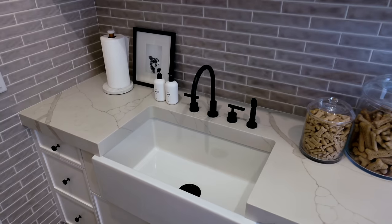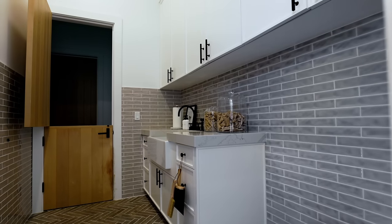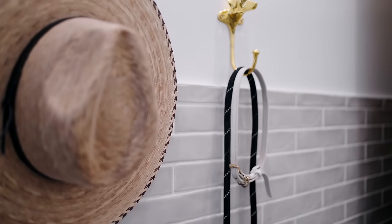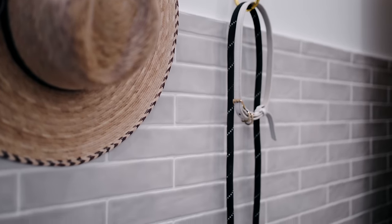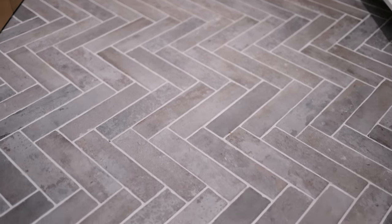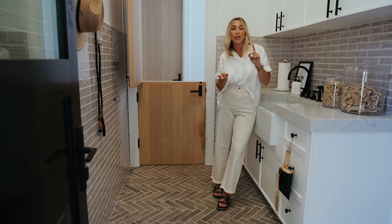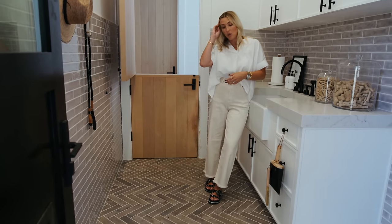We all have those issues, right, with our pups. A big farmhouse sink, and again, just storage. So places to put your dog stuff, your leash, your hat when you walk outside, all the things. This flooring is the exact same flooring that we also did in the pantry. So if you haven't seen that video, the pantry is included in our kitchen, breakfast nook, and pantry room reveal. So you can check that out.